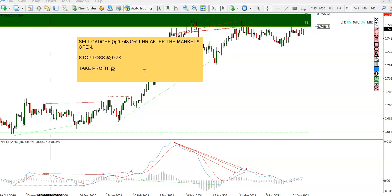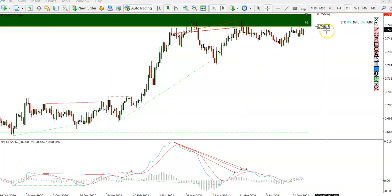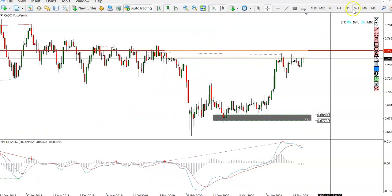Again, trade at your own risk, 0.71. So that's the setup. Pause your video, have a look, and we'll just break the setup down again once again.